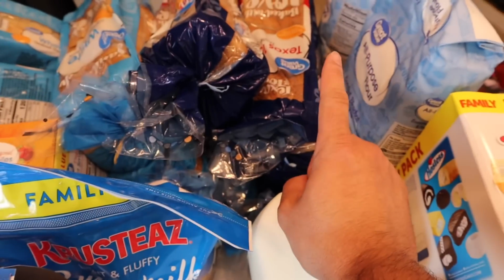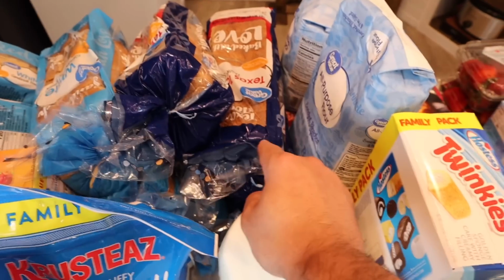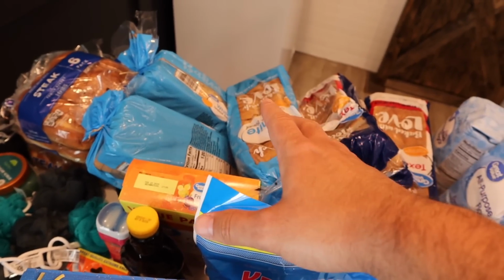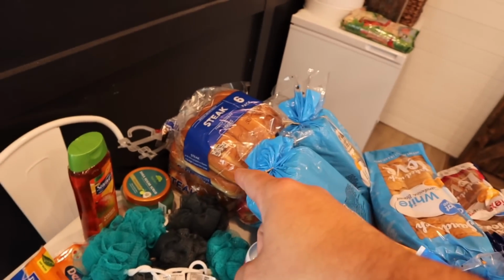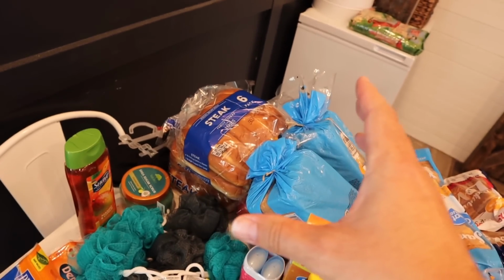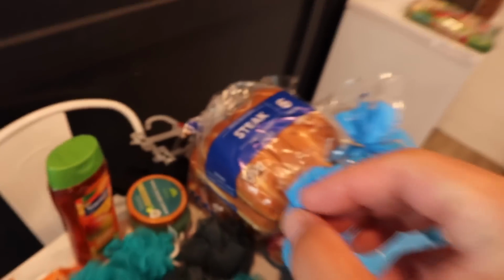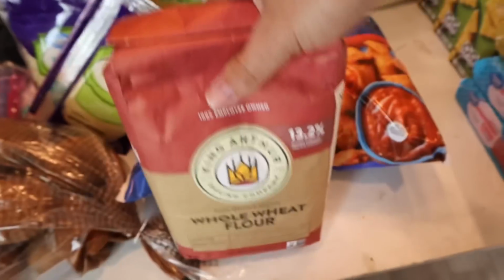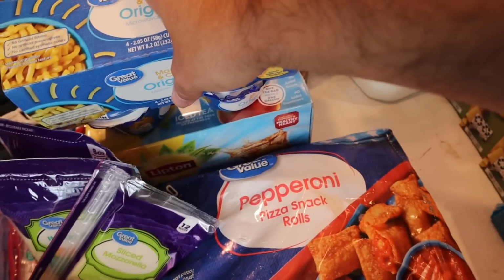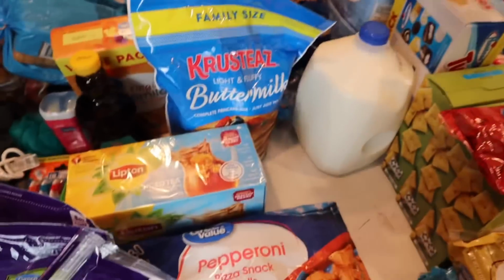Now over here, we've got 3 loaves of Texas toast bread. And then right here, we've actually got 5 loaves of regular white bread. And then 3 packs of special recipe rolls. They don't say steak rolls, they just say steak. So we got some steak, but it's not steak. You know what I'm saying. Anyway, we got some whole wheat flour here, along with some pepperoni pizza rolls. These things are so good. Oh, we got another one of these. I didn't see that. So we got 2 of those.